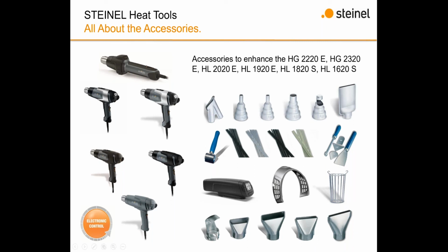We have an air filter that snaps onto the back of your heat gun. So if you're working in a dirty environment, you're not going to suck in all those extra particles and maybe ruin the motor or circuit board inside the heat gun. And then all the rest are just some generic heat gun nozzles for different types of applications, from spreader nozzles to reduction nozzles to welding nozzles and flooring type applications.